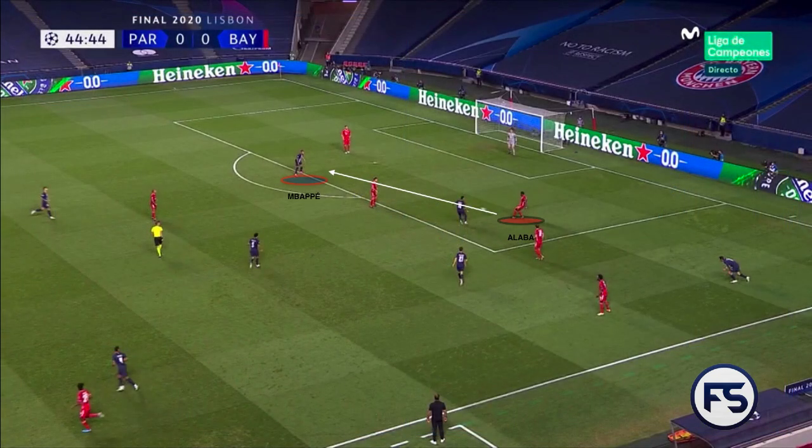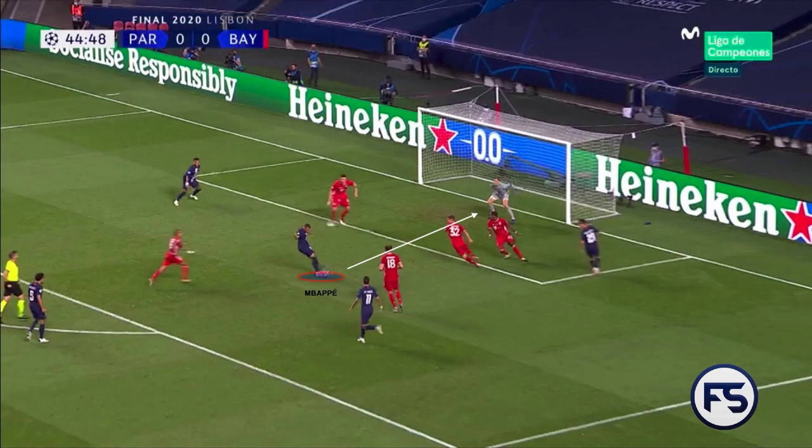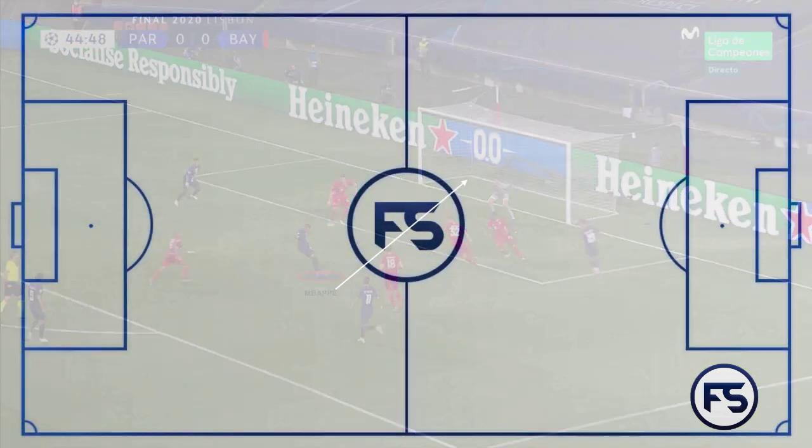The best chance of the first half was from a poor pass from Alaba, puts it across straight into Mbappe. Mbappe plays a little one-two, and then you would have bet on him scoring from here. Unfortunately, hits it straight to the keeper. Good positioning from Neuer, give him credit. That should really have been 1-0 to Paris Saint-Germain. Two really great opportunities for PSG in the first half and didn't take either of them.